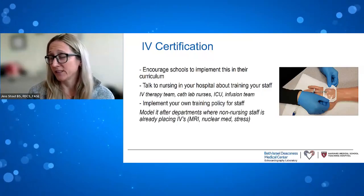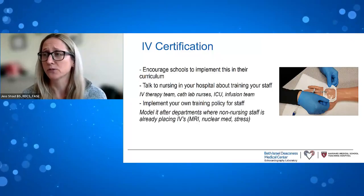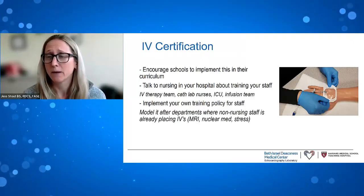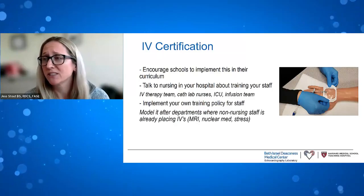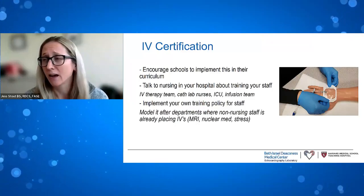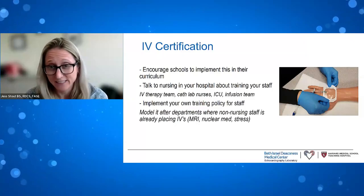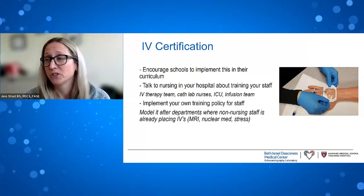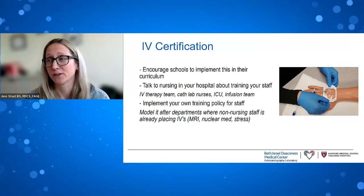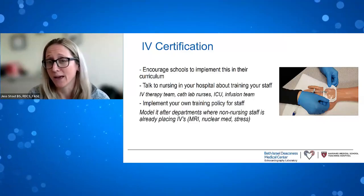For anyone that's looking to do that in your institution, Jordy talked about trying to get local schools and programs to implement that into their curriculum, but talk to nursing in your institution. See if your sonographers can rotate with the IV therapy team, with the cath lab, with the infusion team. They're usually very, very good at placing IVs. And then implement your own training policy for staff. Again, model it after departments where non-nursing staff is already placing IVs. Look at MRI or nuke med, for instance.